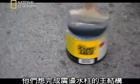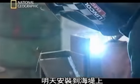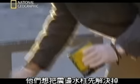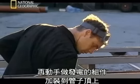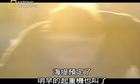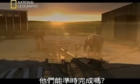They want to complete the main structure of the oscillating water column and install it at the pier tomorrow. The plan is to get that out of the way before starting the parts that will generate electricity and be added to the top. So, with the pier reserved and a crane booked for the morning, will they finish on time?